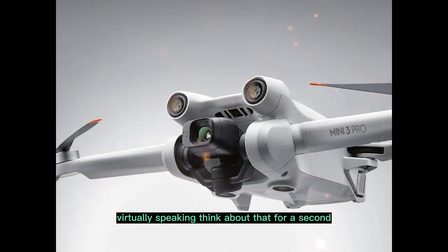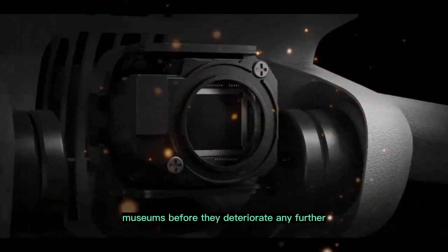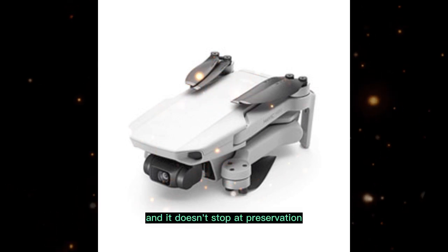Think about that for a second. With just a drone, a flight plan, and the right camera system, you can digitally preserve entire temples and museums before they deteriorate any further. You're not just archiving history. You're rebuilding it, pixel by pixel.